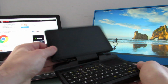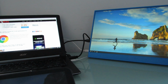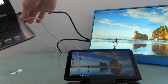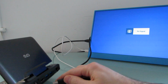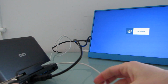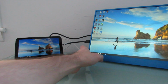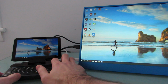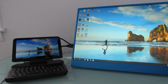So speaking of something smaller, let's go ahead and take a look at, for instance, the GPD Micro PC here. Let's go ahead and just log in. And let's do this all over again, this time with a tinier computer. So HDMI port goes in, USB Type-C port goes in, and now we've still got touch, we've still got the ability to extend the displays, but now in addition to having two screens, we've got a much bigger screen.